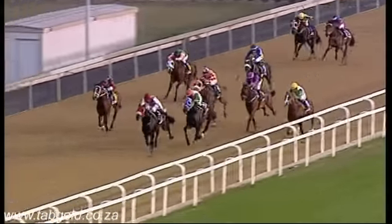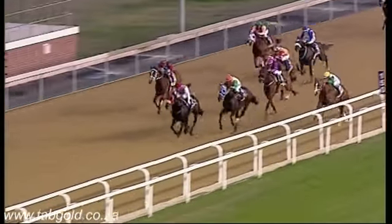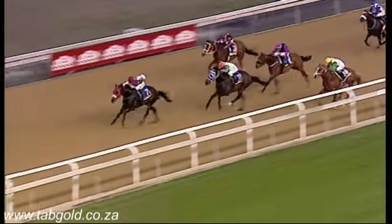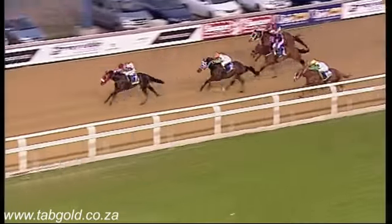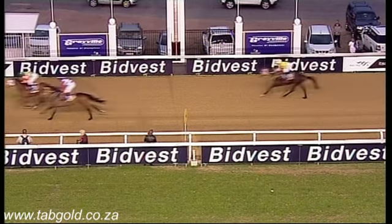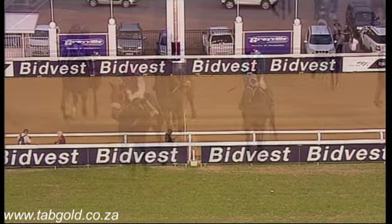Roy's Ambassador. Roy's Donkey tries to get into the race late, but Dancing with Jackson is finding more, and it's Dancing with Jackson who's going on to win. Dancing with Jackson, Roy's Ambassador second. Third is close between Roy's Donkey and Cut and Polish, then Hamlin Bay.